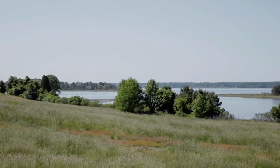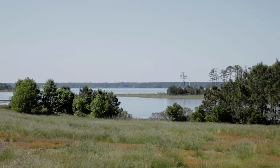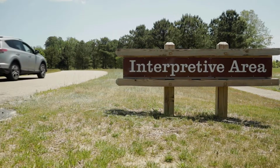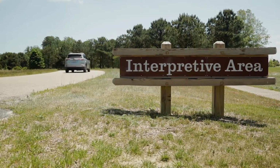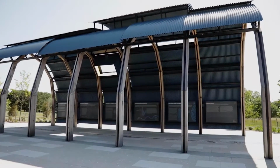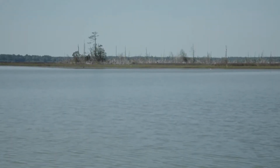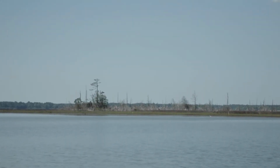Most of our parks have a mission or a core reason why they exist. Some of those are natural, some of those are cultural and historic. The focus of Machicomoco State Park is really on the interpretive and educational aspects of the parks and celebrating the native tribes of Virginia. The state parks belong to everyone, and we want to create an environment and create an interpretive plan that reflects all of the people that we serve.